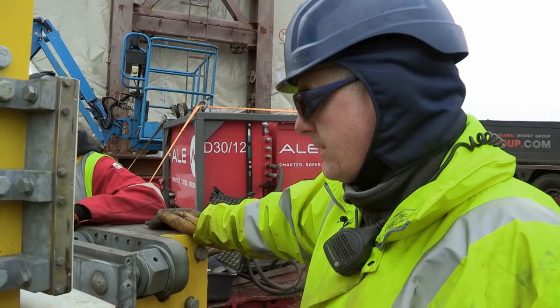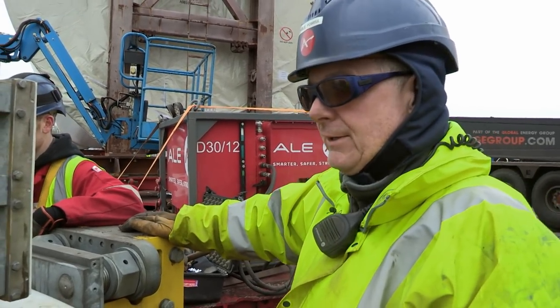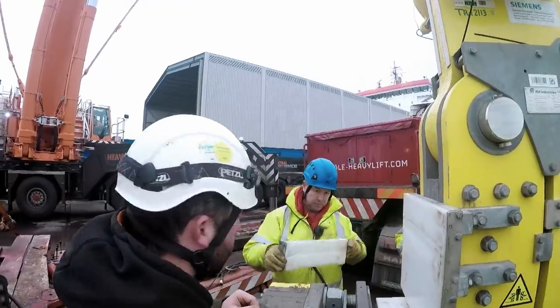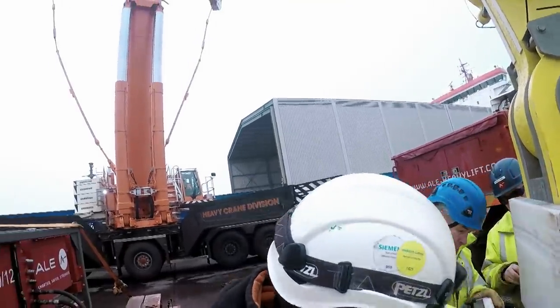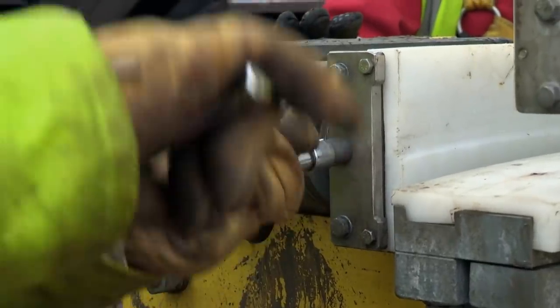Here's its running repairs. They're not a standard stock item that people carry. You can't nip down to B&Q and buy one of these. So, we've just got to make sure it's repaired and done in the correct way. About right, that? Sure. Yeah.